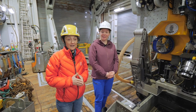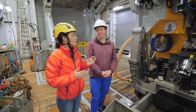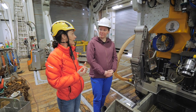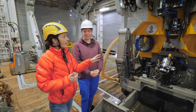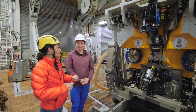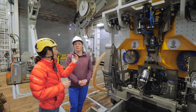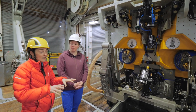Into the ROV hangar. The ROV is our remotely operated vehicle, which is actually the tool, the instrument that we use to collect the data and the samples which are needed to investigate methane, gas hydrate, and cold seeps. So what is the ROV actually? The ROV is our eyes and our hand at the seafloor. So we have cameras, several cameras, we have light, and this is actually our eyes on the seafloor, so we can spot this peculiar environment.